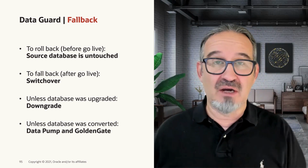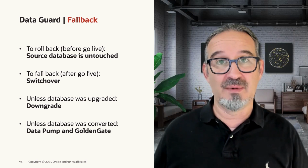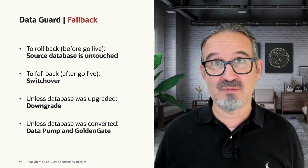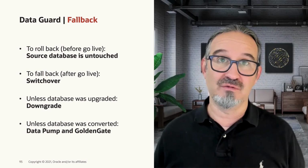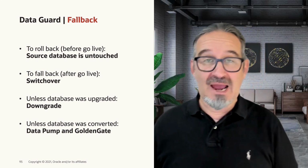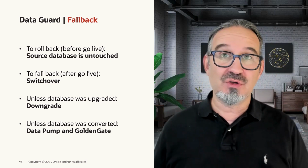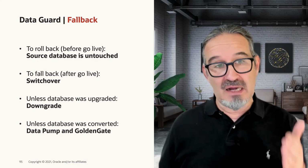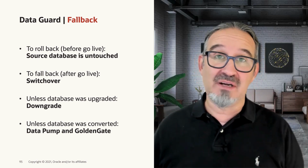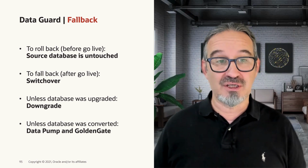But if I have no changes and no upgrade done here, I have changes in my target environment, how can I go backwards? That's also very straightforward, because it's standby. I switch over. So I go backwards via switch over. What if I have done an upgrade? Then we can downgrade. And we showed you how to downgrade in a standby environment in our previous seminar 11 for the fallback strategies.